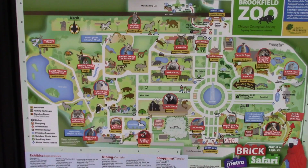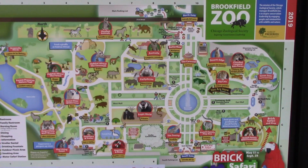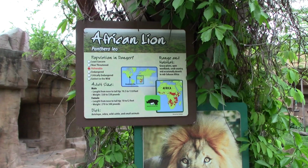All right, showing you the map one last time. See where I am. I'm gonna be checking out the last three exhibits. Got big cats, Desert's Edge, and Clatter Leopard Rainforest. All right, big cats. All right, African lion. All right, looking at the two lions here.